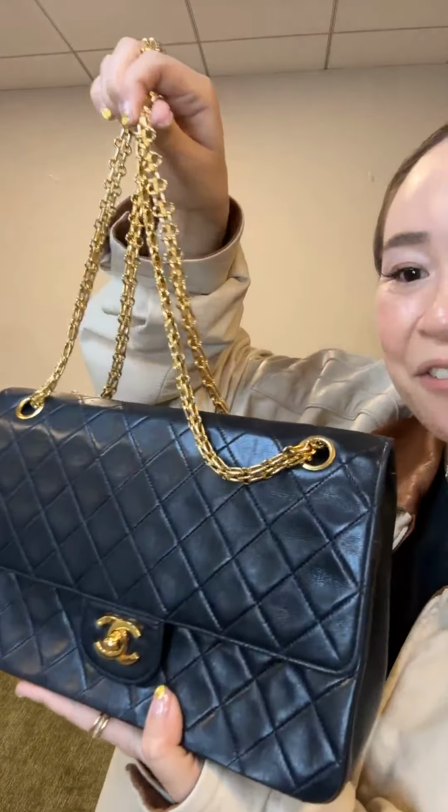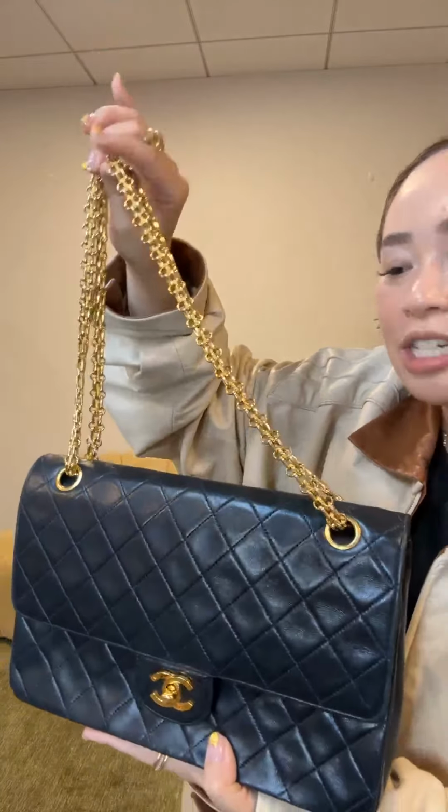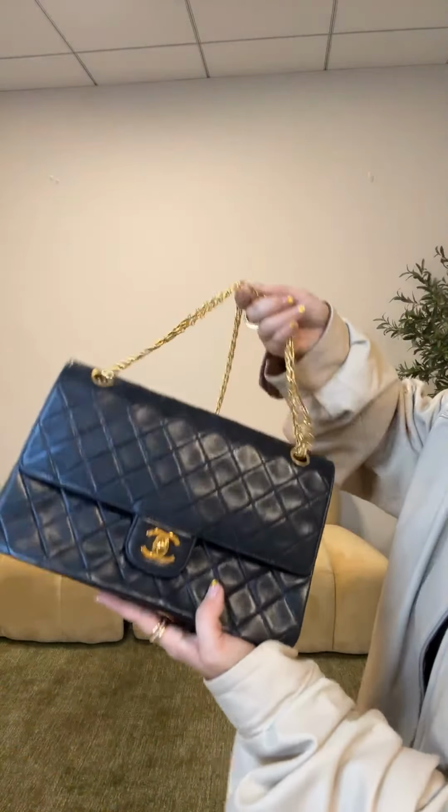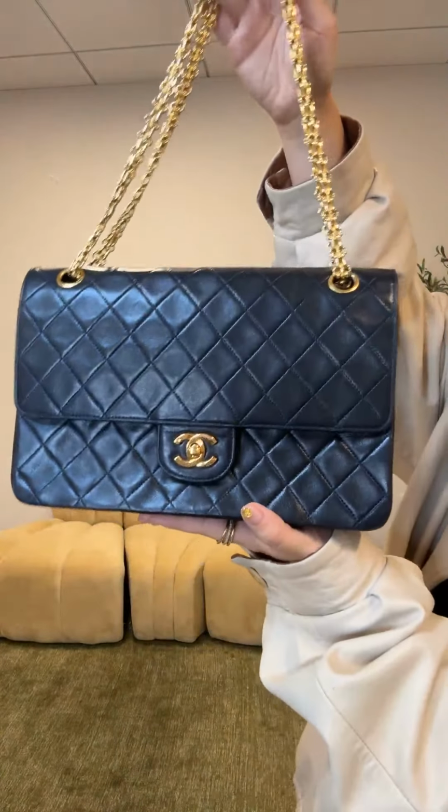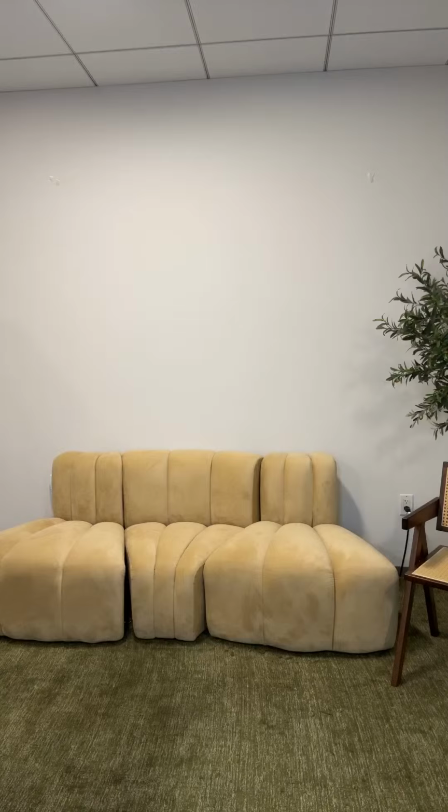But I did manage to find one that has this reissue chain, which is kind of like a piece of jewelry. So it's 24 karat gold plated hardware, and it acts as the actual chain itself for the bag. You can also wear it as a long shoulder strap, and it's basically the anatomy of a Chanel Classic Flap, but with that rare reissue chain. And this piece, she was born in 1989, and hello, the price for this one, $30.99, $30.99 for this one.